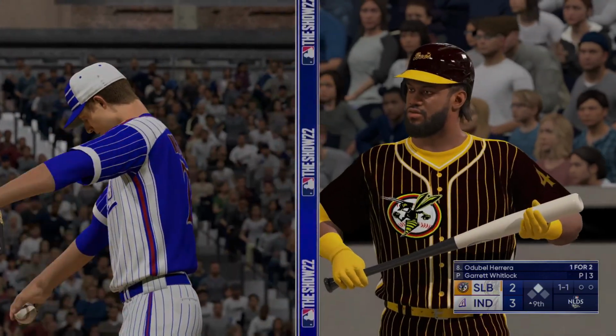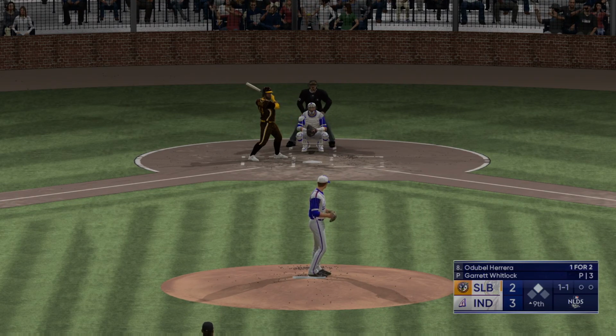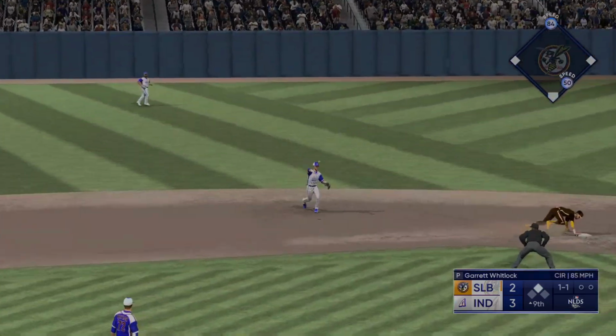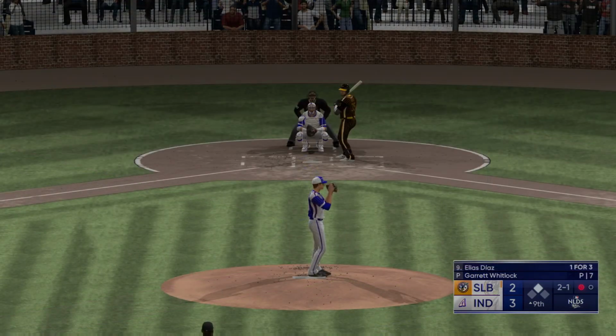I love this camera angle in this one, like the split frame camera angle on these two players. I wish that they would do that kind of a camera angle more often, because you can only have it in the broadcast mode in this franchise. That's a ground ball, and that's going to be out number 1 as no movement there by Miguel Andujar.